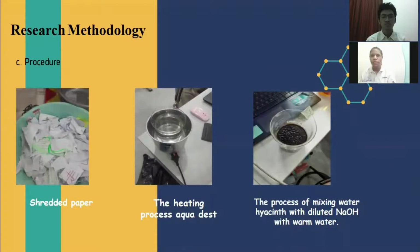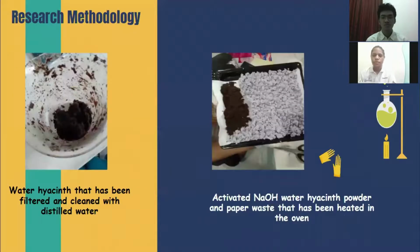The procedure. These are the steps in the preparation process. Step one is shredding paper. Step two, the heating process of aquades. Step three, the process of mixing water hyacinth with NaOH in warm water. Step four, water hyacinth that has been filtered and cleaned with distilled water. And the last step is activating with NaOH, then water hyacinth powder and paper waste are placed in the oven.